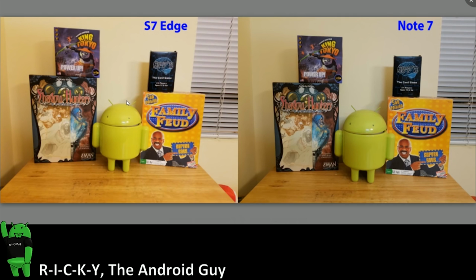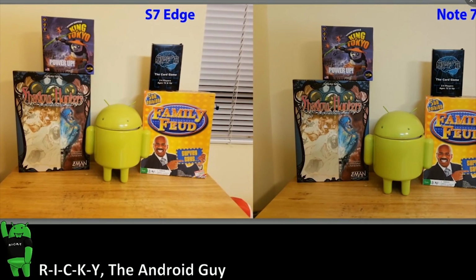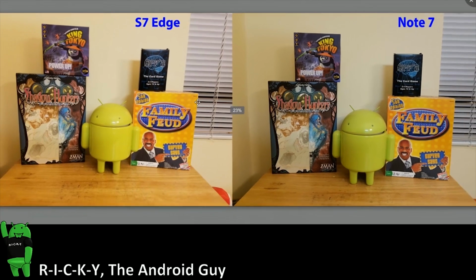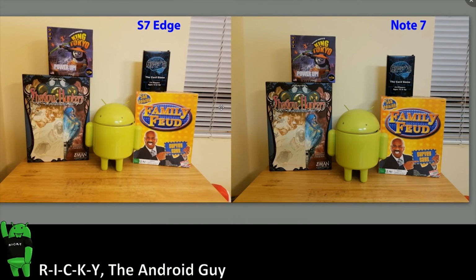However, when it comes to color reproduction, we're definitely going to see a difference as we go through this image specifically. Simply because the S7 Edge had one of the worst color reproductions we had seen in our previous videos. However, the Note 7 software definitely has seemed to fix this.